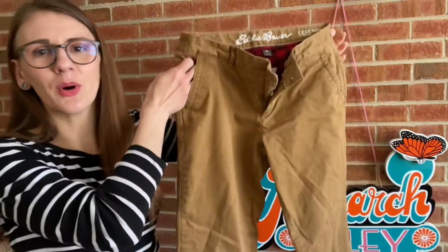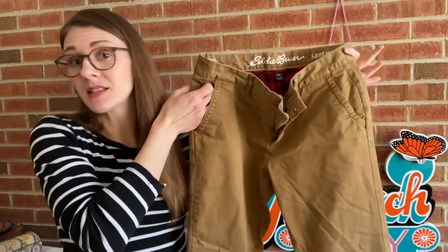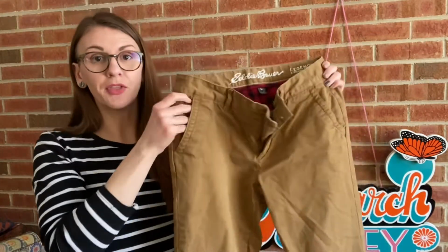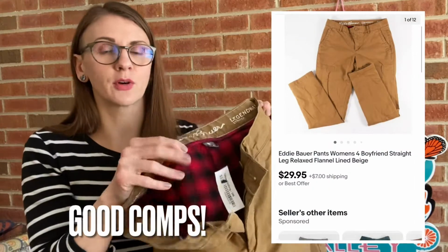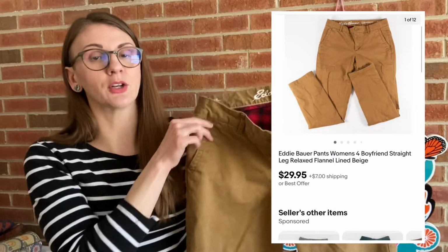But yeah, I don't know. I've never sold Eddie Bauer before. Is it a desirable brand? I don't know, but I thought I could at least get $20 for these. And I do know that people really look for flannel lined pants, especially in the fall and early winter.